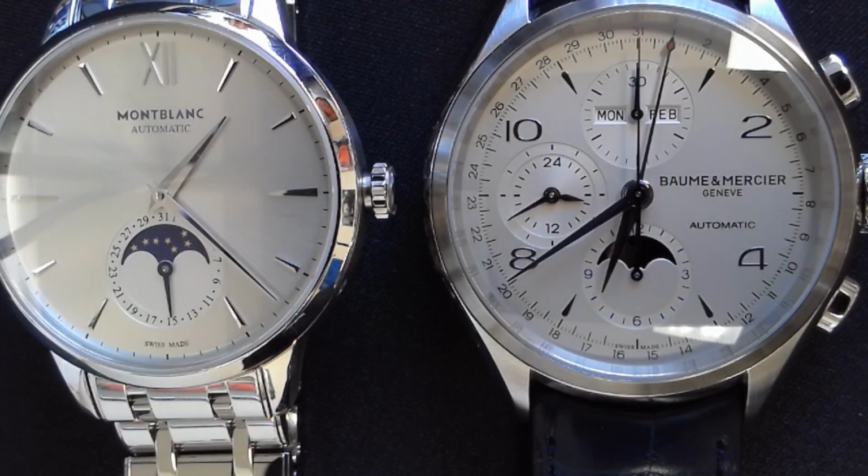Yeah. I do like that watch a lot, though. I think it's kind of tough to tell time because some of the hands kind of blend together. When you look at it quickly, it's like the chronograph hand and the GMT hand and the minute hand. It's hard to tell them apart.